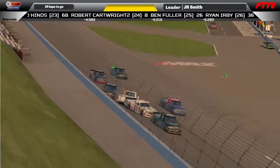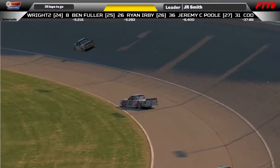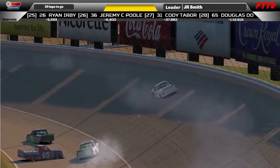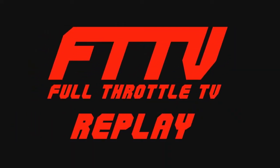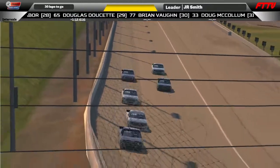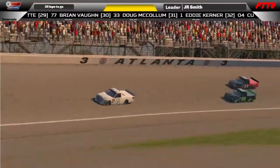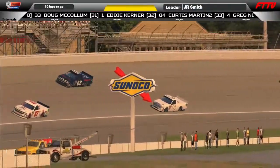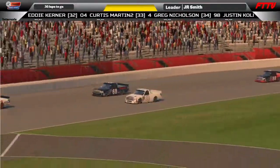Oh. Looked like I believe that was the 8, the 8 truck there. Something happened to him. I didn't fully catch that. So we'll go back a little bit more. Let's see, he already had damage. It happened on the front stretch here, so we'll come back around. The 8 of Ben Fuller. Maybe he and Richard Hines got into it there.